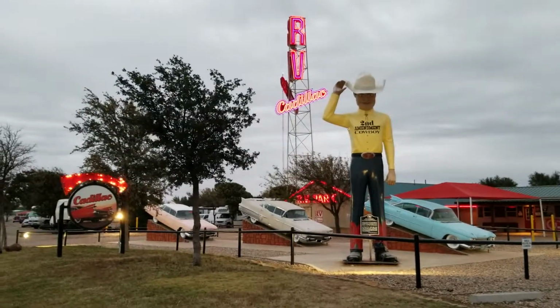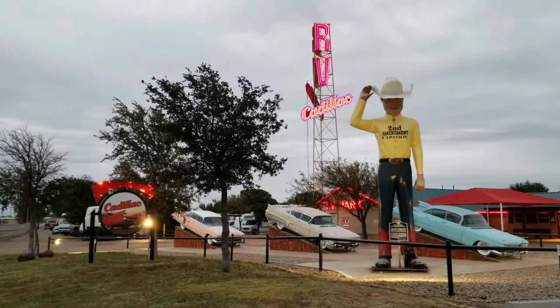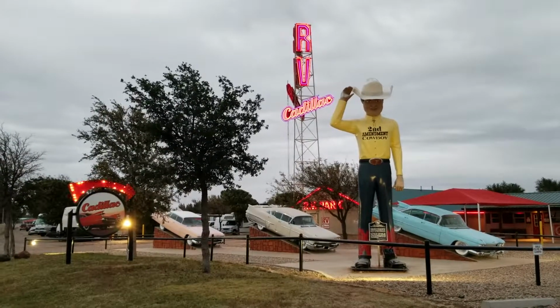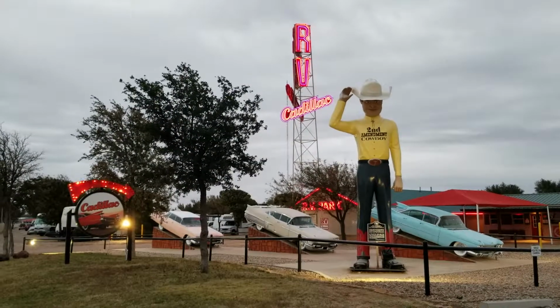Tonight we're staying at the Cadillac RV Park. I have to tell you, it is a very nice park. It is very clean, and they have a laundry room that's clean. The showers are fabulous. They have full hookups. I would highly recommend it.